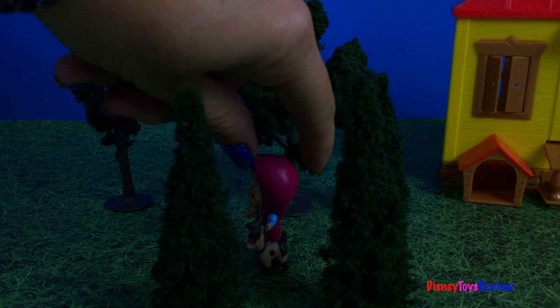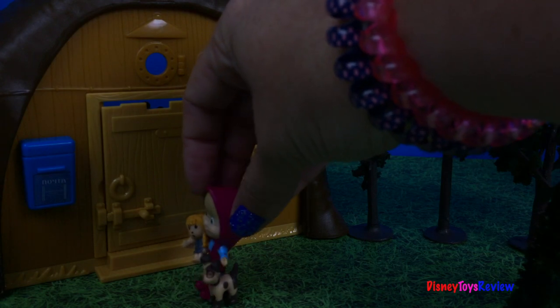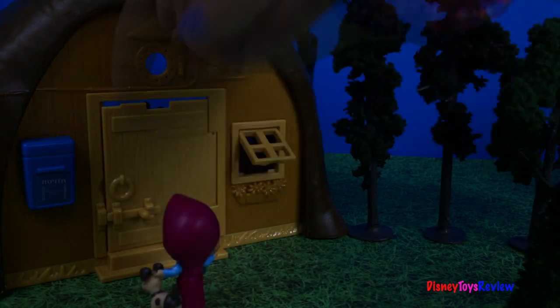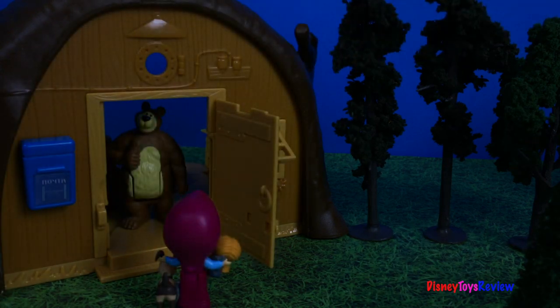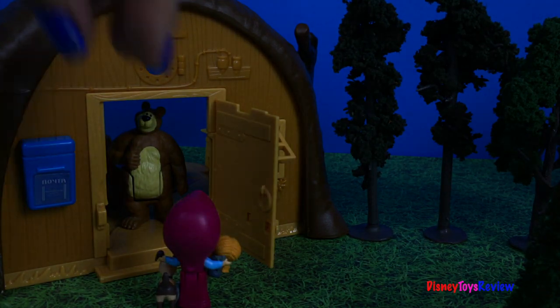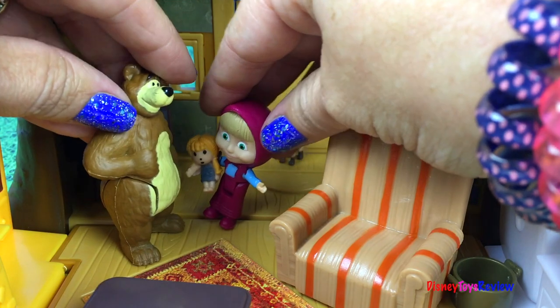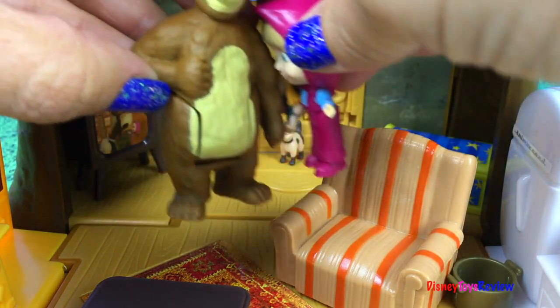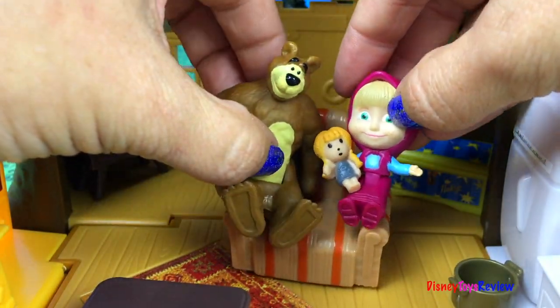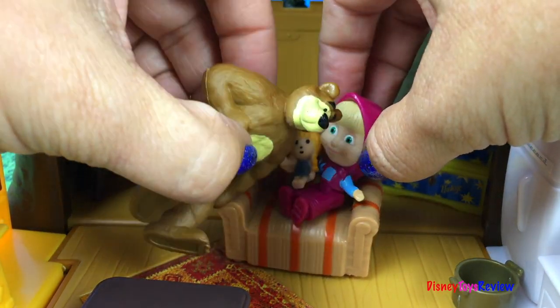Oh, the storm, the lightning. Ah! Bear! Bear! Masha? Bear! Masha! Bear! Oh, it's okay, Masha. Come here. It's just a storm. Oh, scary. No, it's okay. Here, let me make you some tea.